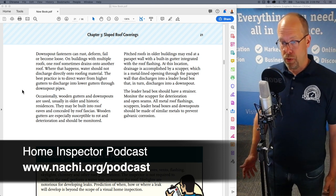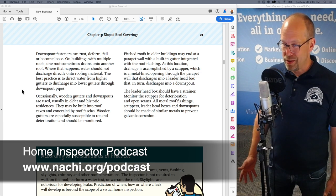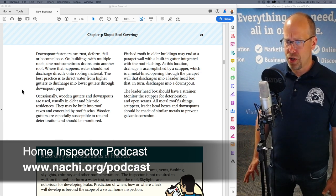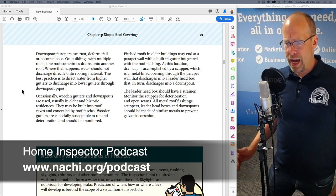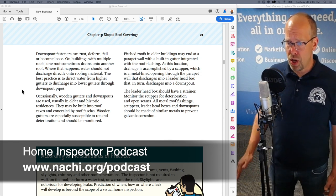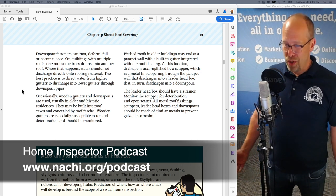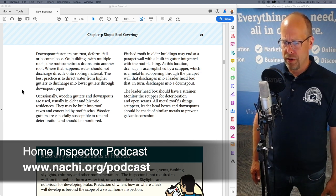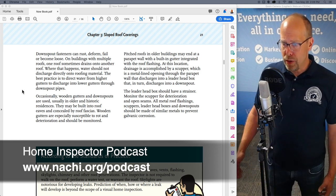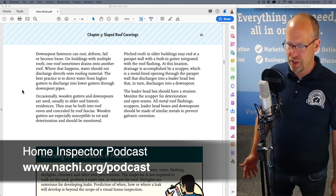On houses with multiple roofs, one roof sometimes drains onto another roof. Where that happens, water should not discharge directly onto the roofing material. The best practice is to direct water from higher gutters to discharge into lower gutters through downspout pipes. Occasionally, wooden gutters and downspouts are used, usually on older and historic homes. They may be built into roof eaves and concealed by roof fascias. Wooden gutters are especially susceptible to rot.